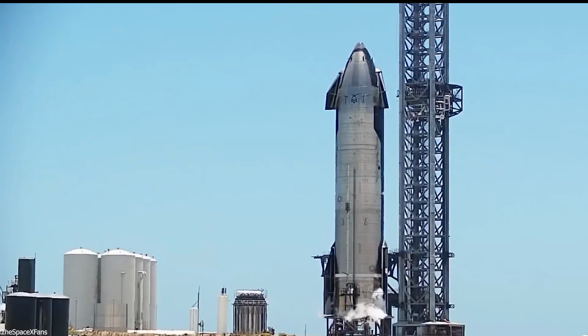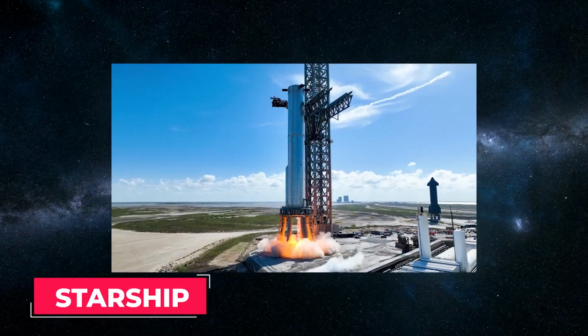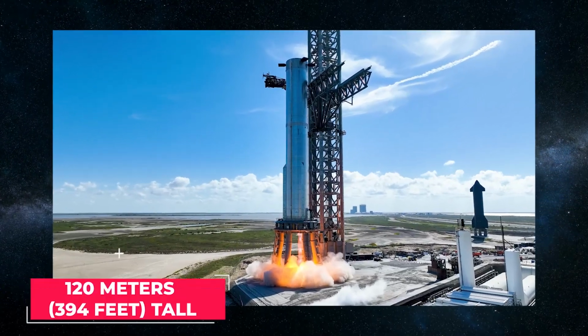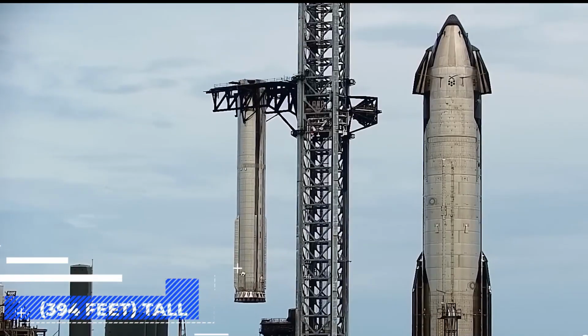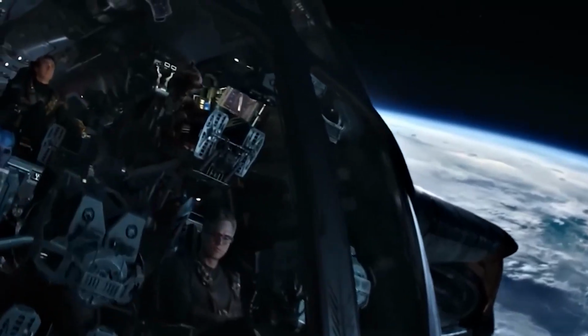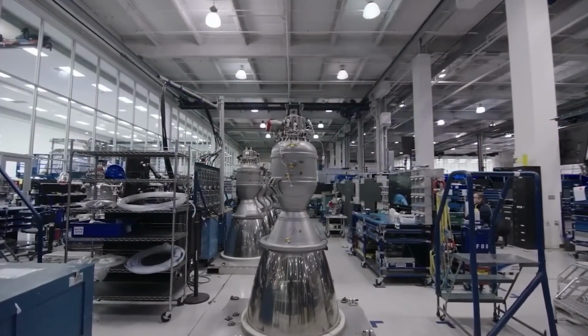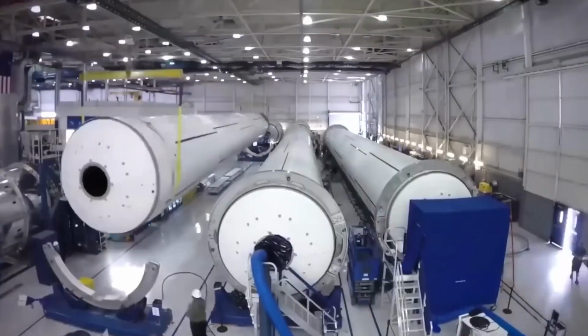The very heavy rocket will lift off with the spaceship atop it. Combined, it is referred to as a Starship. With its nose cone and landing fins, the entire thing will be 120 meters, 394 feet tall. The spaceship is undoubtedly a tribute to the rocket ships of classic sci-fi films and comic books. SpaceX built 6 Raptor engines over a 10-year period, located in the back of the craft.